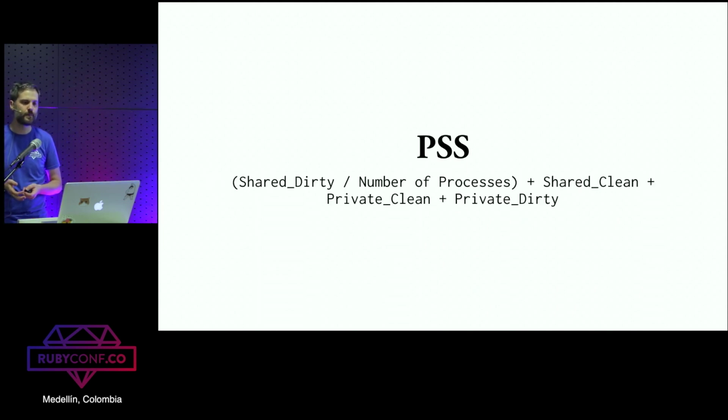Now PSS is the shared dirty divided by the number of processes that point at that shared page, plus shared clean, plus private clean, plus private dirty. So if you look at this math, you can tell the more processes that share it, the lower the PSS will be. So that's the number that you want to look at.